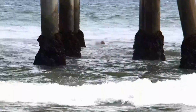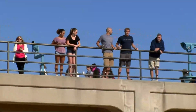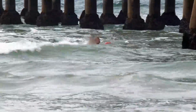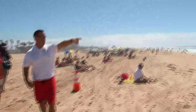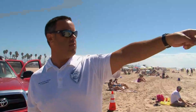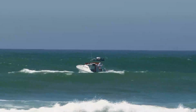He finds a bloody 35-year-old man clinging to the pier for his life. A bunch of people were yelling. I tried to get him away from the pier. I just tried to take him as far in as I could before the outside breaks. The boat's backed in. They're going to go ahead and pick them both up because it's going to be too unsafe to bring them into this zone through here. So you can see him right now in the back of the boat. Boat's picked him up. Boat's now going to make a quick maneuver to get over this wave.